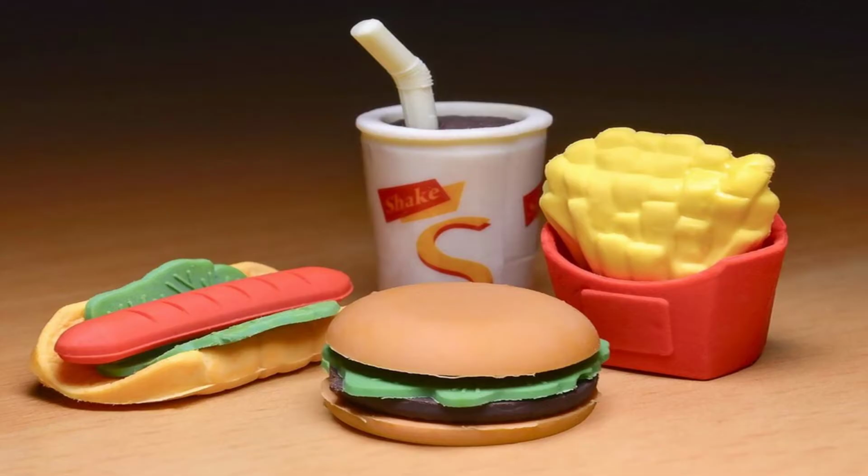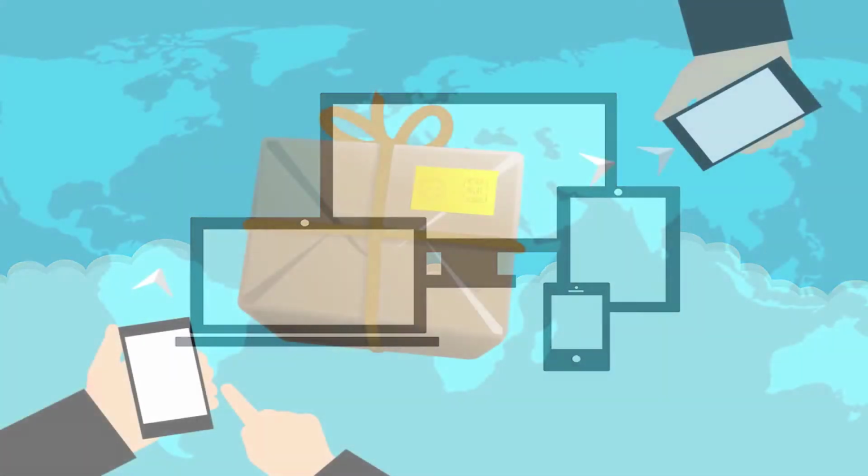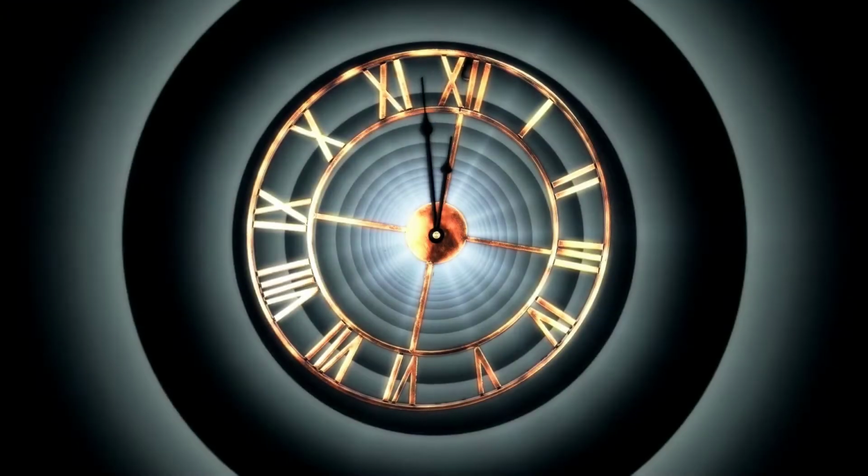And some fast food outlets even give toys away with their children's meals. We can buy toys online on a computer, tablet or mobile phone without leaving home. But it wasn't always like this.